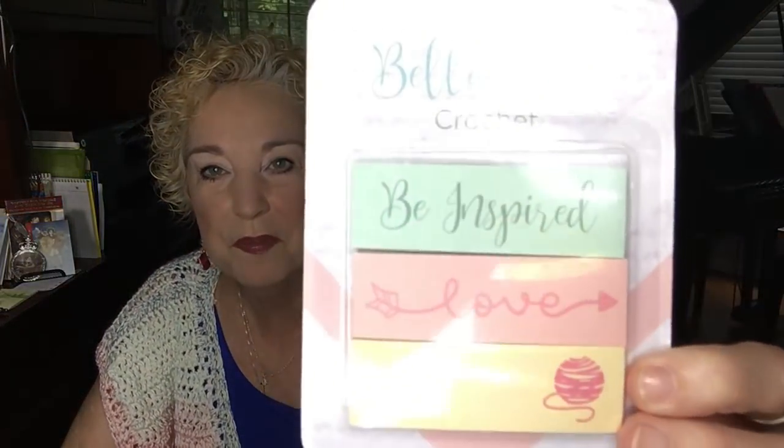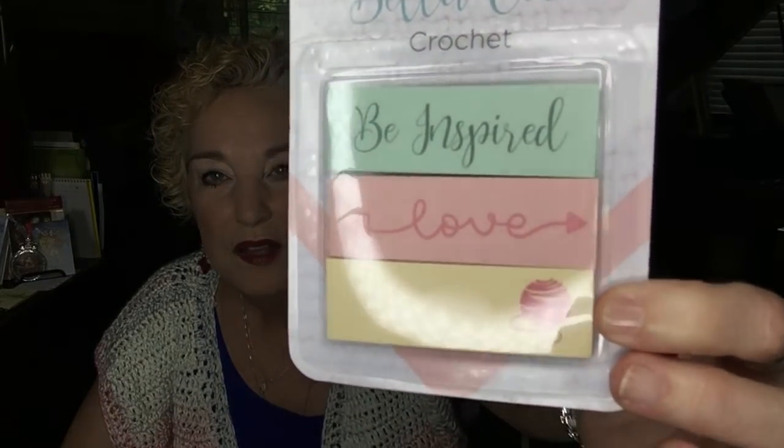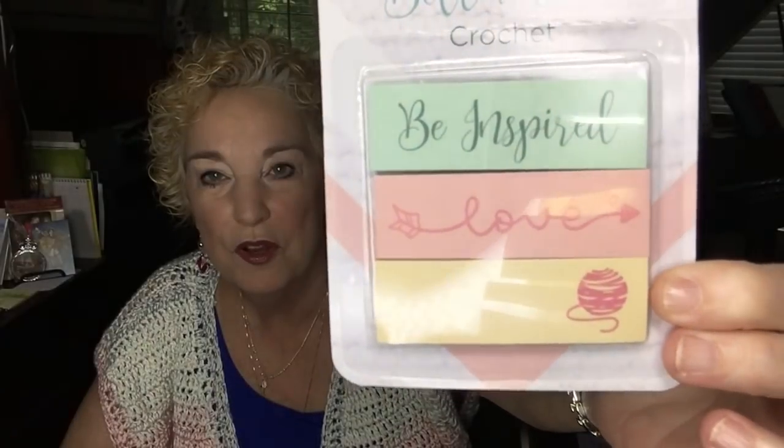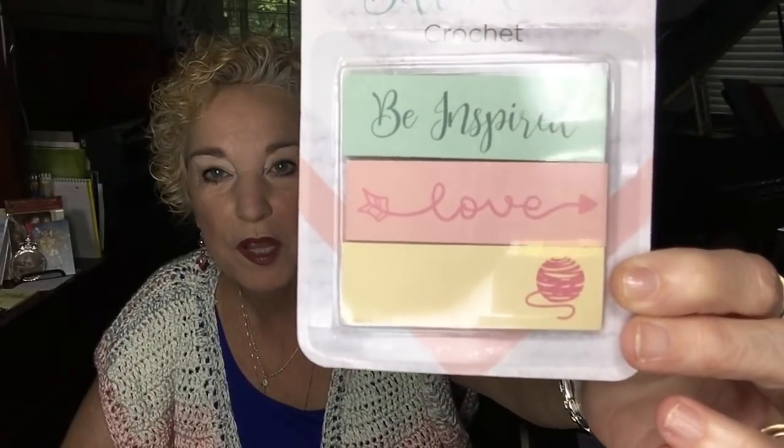One is the Bella Coca. She sent me some Bella Coca things, and this is some little post-it stickers that you can put on your planner, and that's where they will be going. I really like these. Thank you, Doris.